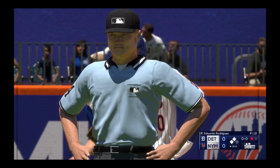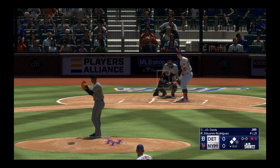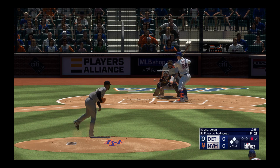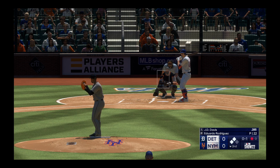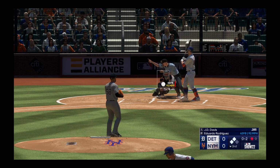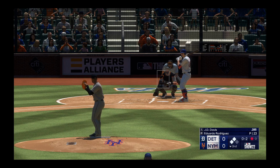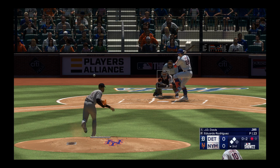Always feels amazing getting a job done when the team needs you to come through. It's just bigger than your own individual stats. When you connect and it jumps off your bat like that, you're thinking double at the very least. Put a great swing on it, and man, he wasn't fooled at all. Two on, one out. There's a strike. I think ultimately you want to tie him up, get the ball in on the plate so that he can't get the barrel to it and hit it to the outfield.